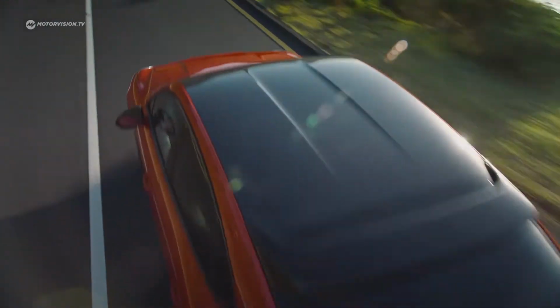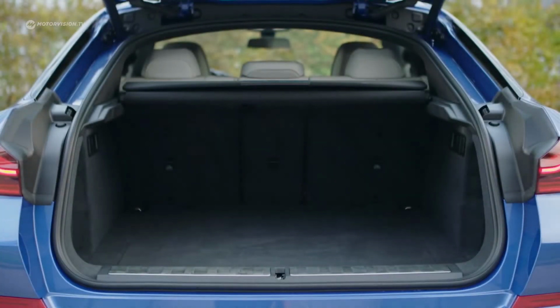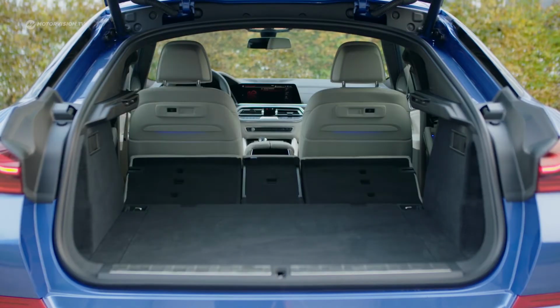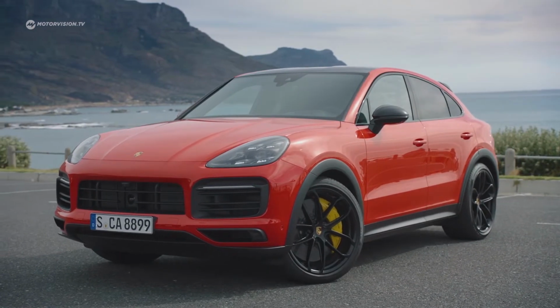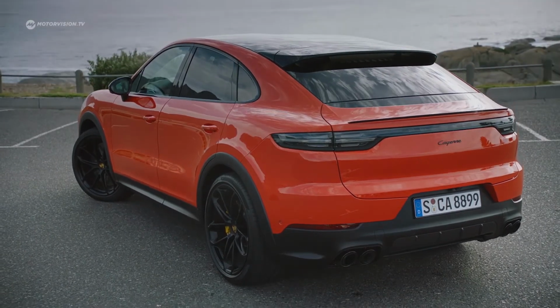But there is also plenty of cargo space in the Porsche and the BMW. The BMW X6 offers 580 up to a maximum of 1,530 liters of luggage space. The Porsche Cayenne Coupe performs slightly better with 622 up to 1,540 liters.